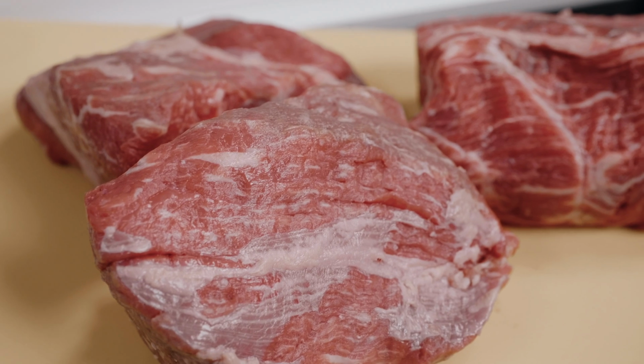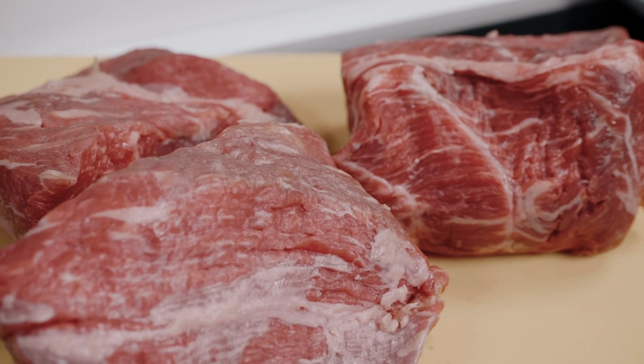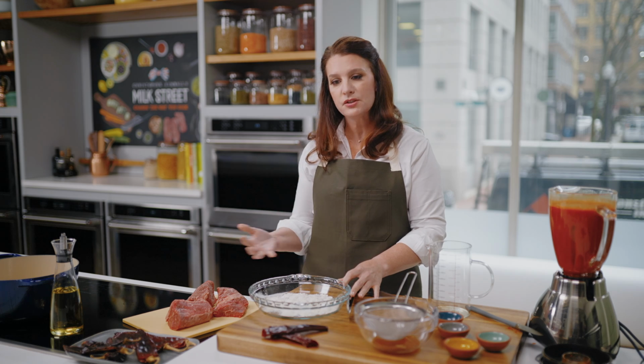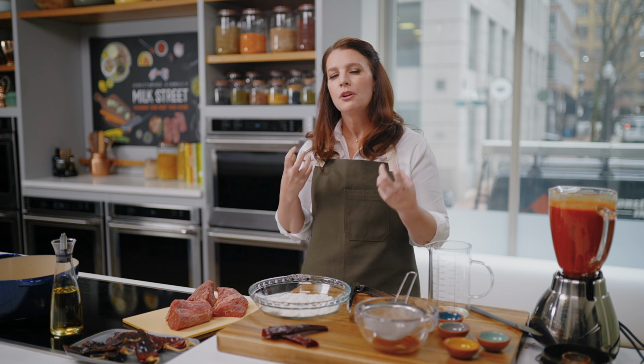So commonly this is made with pork. To honor the recipe that we had at El Ruso, we're gonna use beef. We're using boneless chuck roast. It's the perfect cut here because it's gonna cook for a long time, really get nice and rich and soft. It has a lot of connective tissue and fat. All of that is gonna kind of melt off and really make this nice and tender.